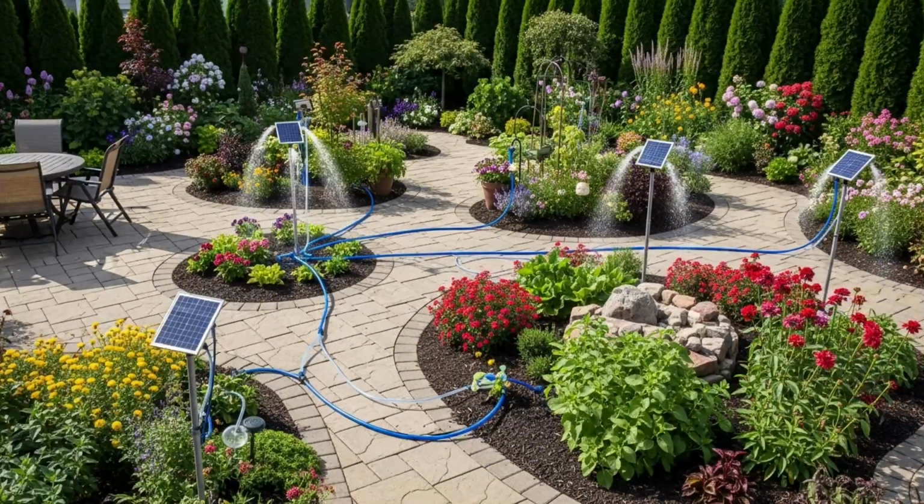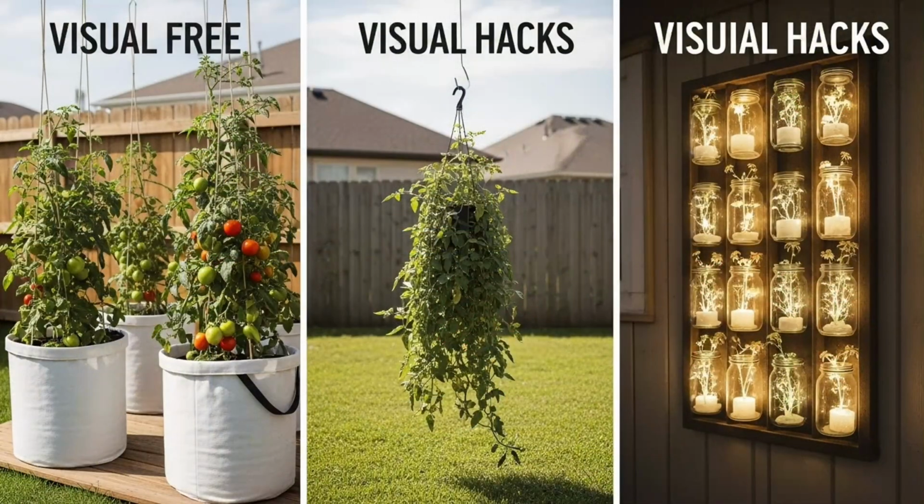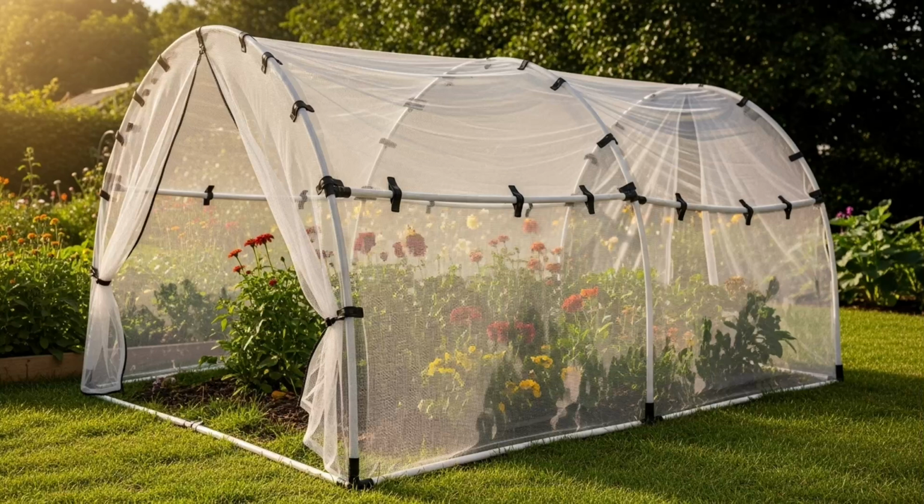The bags line her walkway now, each one a pocket of potential. Dwarf zucchini trail gently over the edge. Strawberries peek through leaves like shy guests at a summer party. In one bag, she's planted nasturtiums just for the bees. Another, purely cilantro, which bolts too fast but smells like Sunday. What began as one bag turned into 12.